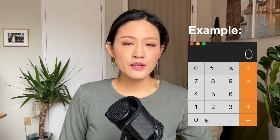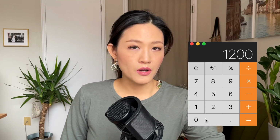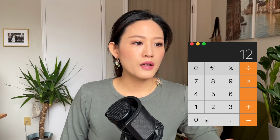So guys, if we take that number, $1,400 plus $1,200 rent, that amounts to $2,600 per month. If we multiply that by 12, that's $31,200. And no matter where you're from in the world, that is quite a lot of money for one person.